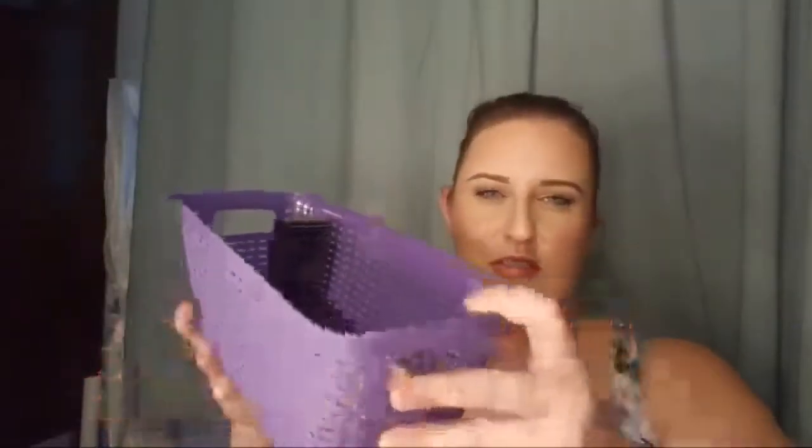All right, so I have some extra foundations in these buckets down here. I'm not loving them. They're very high, so I don't know. I don't like them. So I'm just gonna throw my foundations into some smaller ones, and hopefully that will make it look a little bit neater.